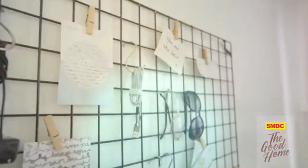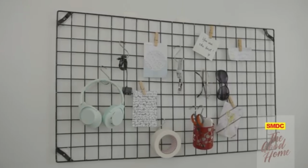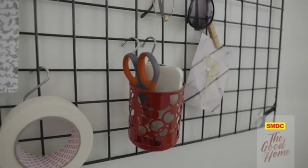Start by mounting a pegboard or a wire wall organizer above your desk. The size would depend on how much space you have and how many items you need to organize. Just screw the pegboard or the wire wall organizer on the wall securely. Once it's in place, you can hang small storage items like plastic or metal cups, which you can use to store pens, scissors, staplers, and chargers and adapters.